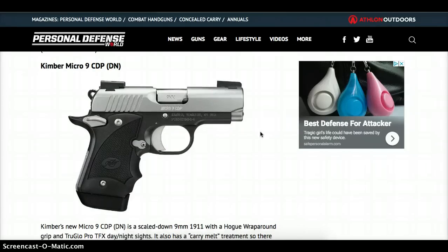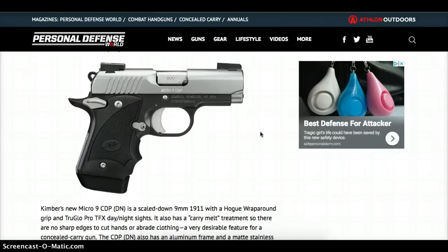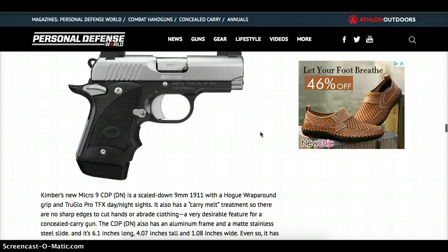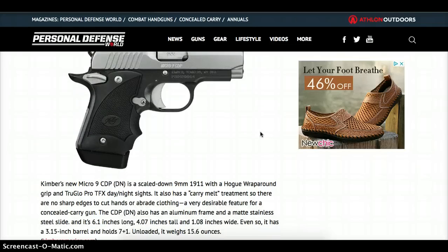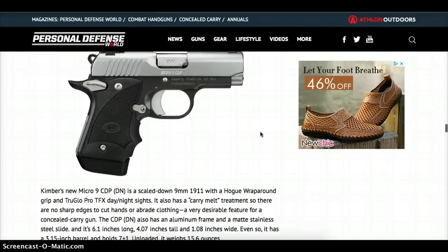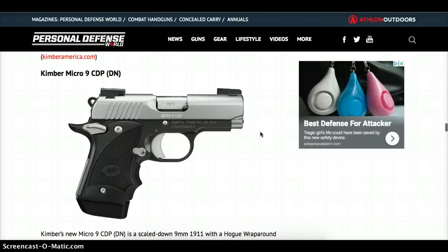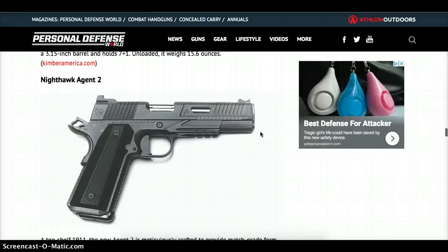This also features a melted frame. It's a 1911 style pistol, but it does shoot 9mm. It's got the Hogue wraparound grips and TruGlo Pro TFX day-night sights, and like I said before, carry melt treatment. Unloaded, it's got a weight of only 15.6 ounces and a capacity of 7+1. So that's something new coming out from Kimber, the new Micro 9.